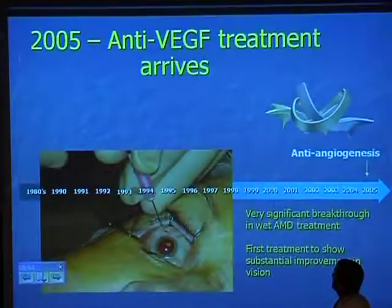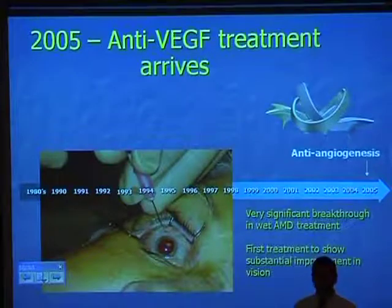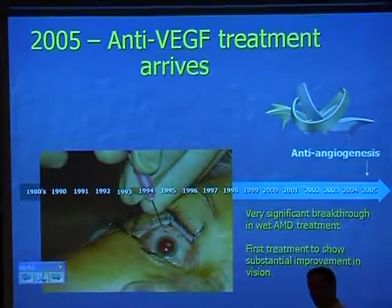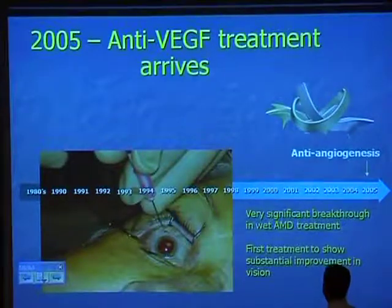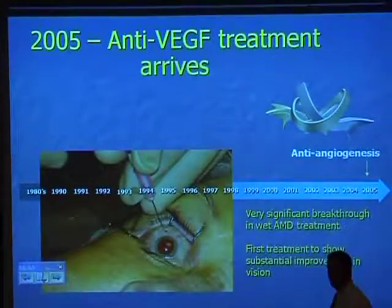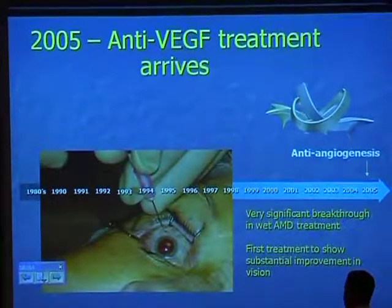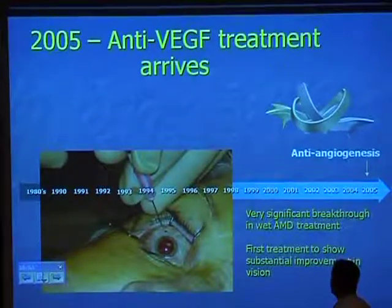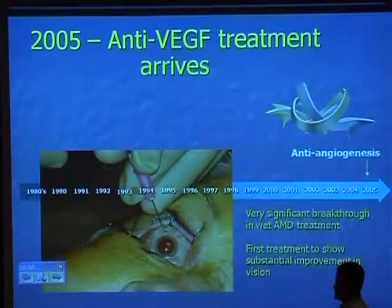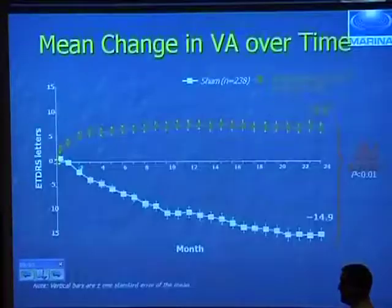All right, the next one is 2005 arrives, and we have something, this is the revolutionary treatment that has come about. It really changed my life, changed my patient's life. It's called anti-VEGF treatment, and I'll tell you about what that is in a second. But this is a picture of what it is. Does it look like fun? It's actually pretty fun, but it's fun for me. It's a very significant breakthrough in wet macular degeneration. It's the first treatment to show an improvement in vision in these people with wet macular degeneration.